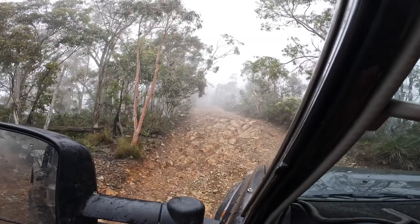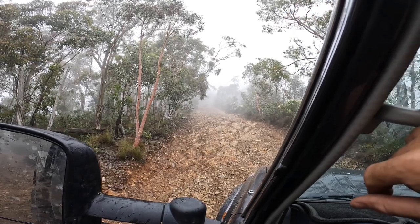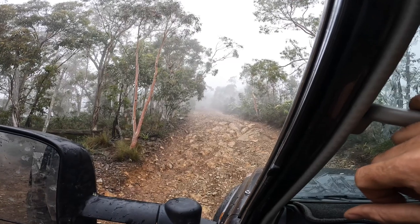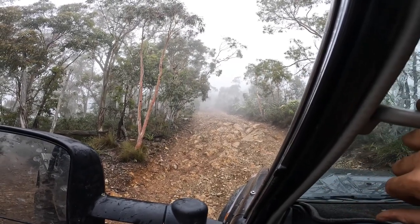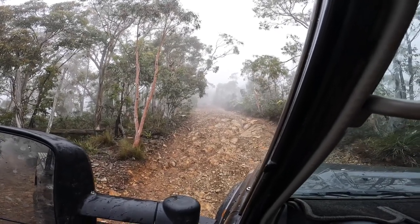I don't know if you can see, the Jimny's just up in there, and the Prado, I think they're having a bit of trouble. I'm going to say they don't have lockers, I'm guessing. We're not going super quick, we let them go for 5-10 minutes. Yeah, we filmed and been dropping the GoPro and stuff off. I'm guessing they're having a little bit of trouble.